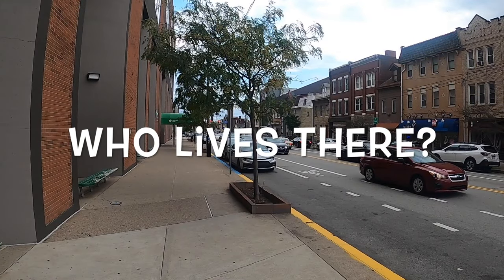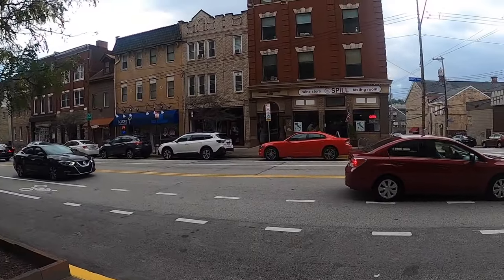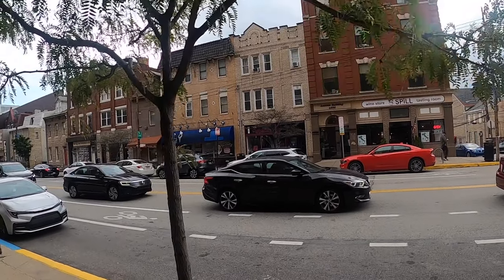You typically see a lot of families living here, a lot of children, residents that have dogs, people employed at the hospitals and nearby universities, and then also people employed in Oakland and downtown again, just because of the easy commute there. You also will see small business owners living here as well.